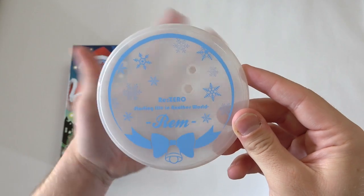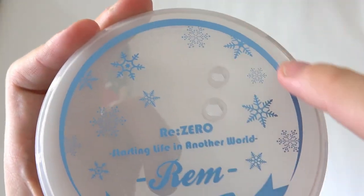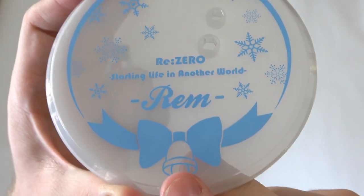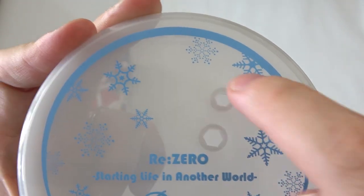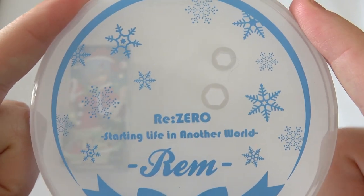Hello, we can see all the way through there. But this also has a beautiful blue, white, round circle around the edge. Beautiful bow and a bell in the middle. Seems to be the Christmas theme this year. A few snowflakes littered around the base here. Sorry, my hand in the background is kind of hiding them.